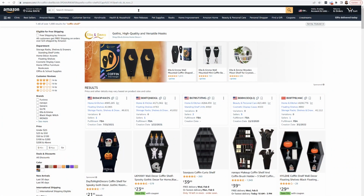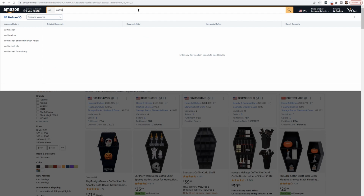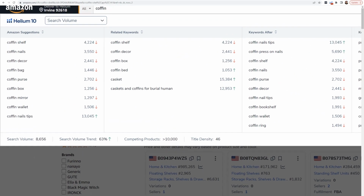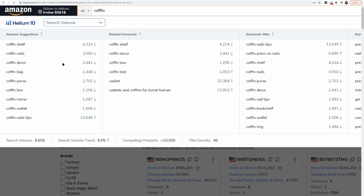But if you have the Chrome extension installed and you start typing in a word, like maybe I just want to know words that start with coffin, right? So I start typing in coffin and I've got the Chrome extension installed. As you can see, our search expander is showing longer tail keywords and the Helium 10 data on it. For example, the first column here is talking about Amazon suggestions. So this is the Amazon autocomplete. Whatever would come up if I just typed in coffin, this is what's showing up in Amazon autocomplete or auto suggestion. And I can see the search volume of each one.